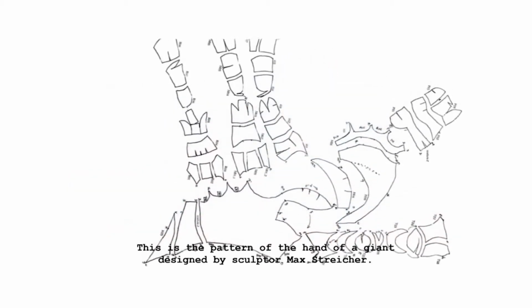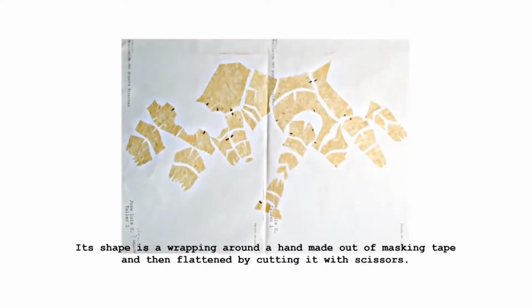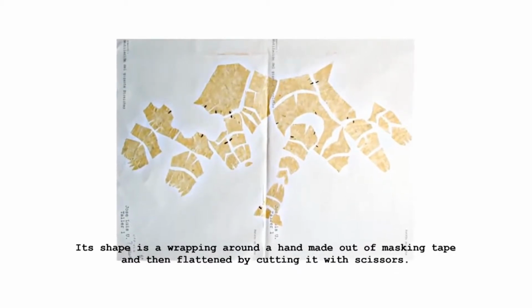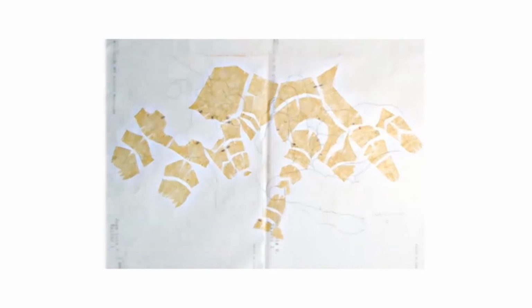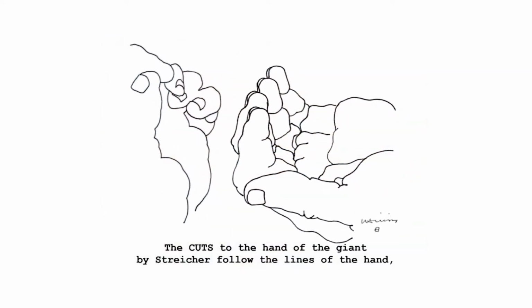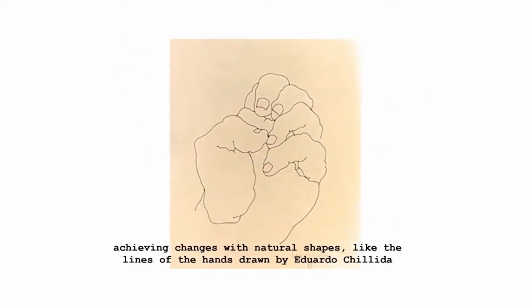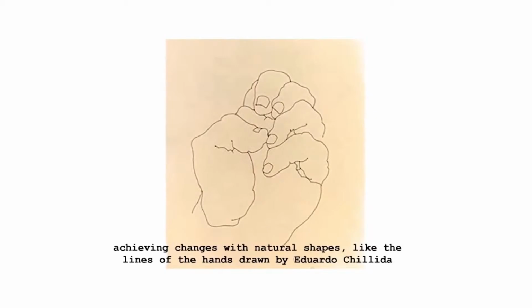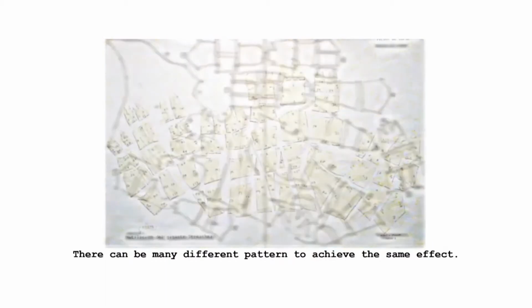This is the pattern of the hand of a giant designed by sculptor Max Stryker. Its shape is a wrapping around a hand made out of masking tape, and flattened by cutting it with scissors. The cuts to the hand of the giant by Stryker follow the lines of the hand, achieving changes with natural shapes, like the lines of the hands drawn by Eduardo Chillida. There can be many different patterns to achieve the same effect.